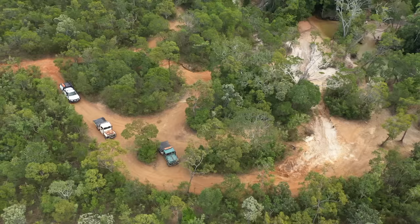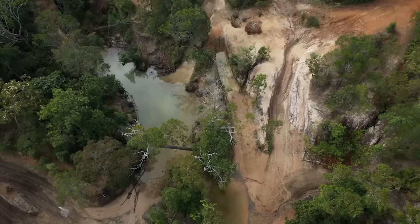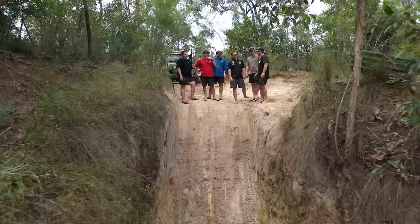If there's a challenge that defines Cape York, it's Gunshot Creek. Every season brings new lines and new challenges, and this year is no exception. The farm truck did it last year, and that means Graham and the G60 have got some pretty big shoes to fill. Well, mate, we're here again. Gunshot, here we are. The mighty Gunshot.